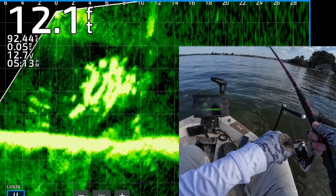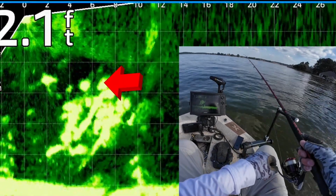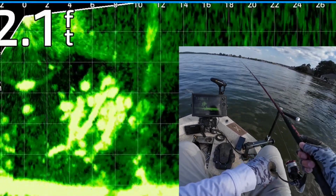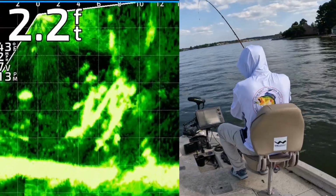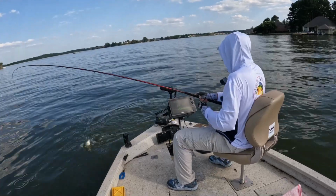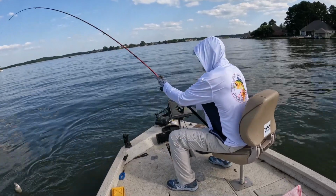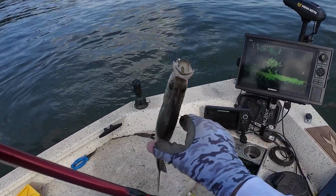The waves from boat traffic were really big today. That's why the transducer's bouncing all over the place. It makes it tough fishing with Live Scope in these conditions. There's one right under the boat. First fish. It's a way to start the day.